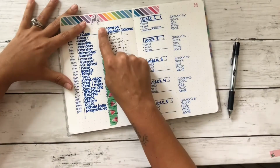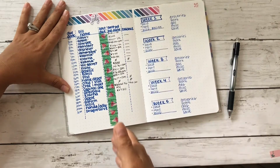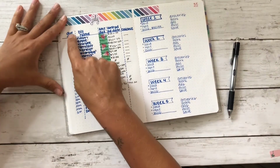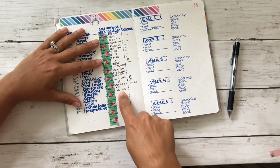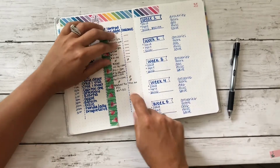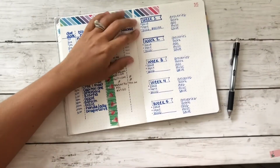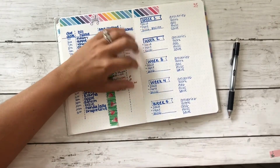So what I have done is I have taken some old planner Kate's side, down the side, washi, written all my bills down. I have the dates that they're due, the amount that I pay, the date that I paid them, and the balance that remains. This page sucks because I had a plan, but then I wasn't really feeling it.